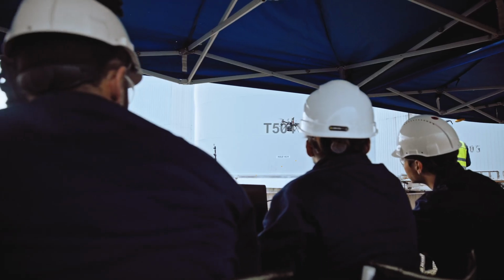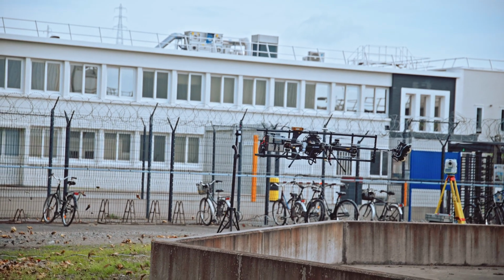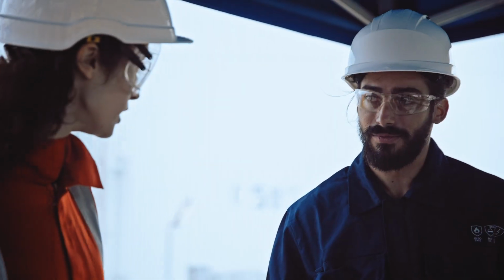The weather condition has not been as good as in the first trials, but it also allowed us to test our robots in these conditions and to know what the real limits are, so we can improve them even further in the future.